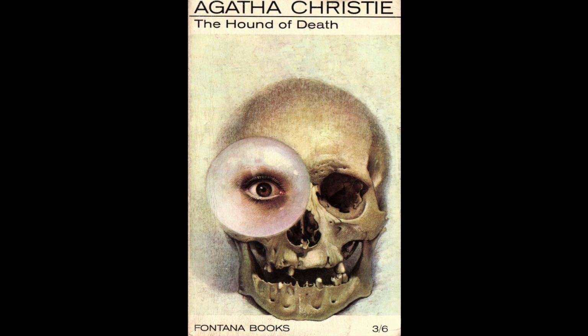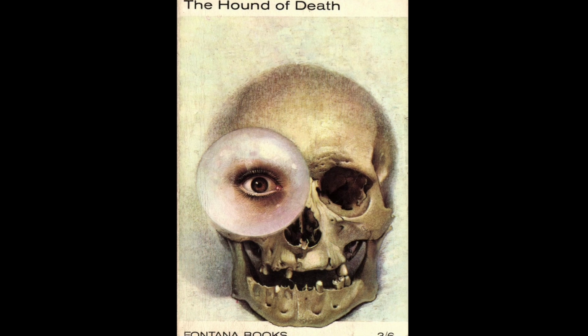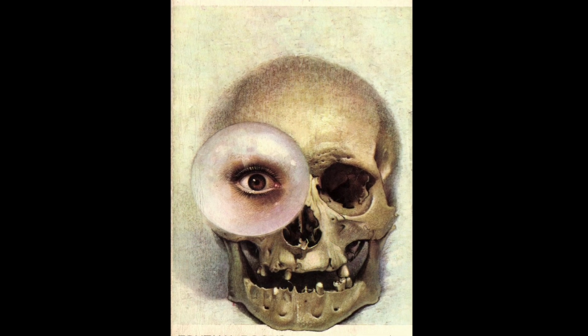The Hound of Death was Tom's second Christie cover. He borrowed the skull from a friend and added in the crystal ball and the all-seeing eye as a nod to the otherworldly aspects of the tales in this collection.